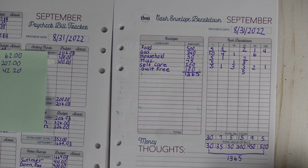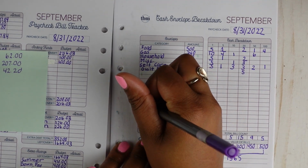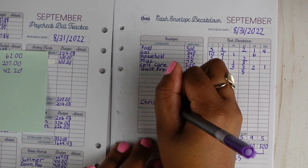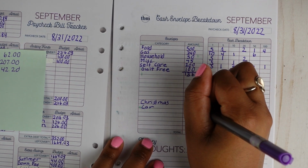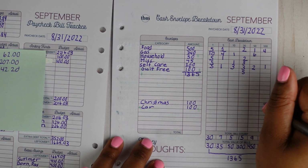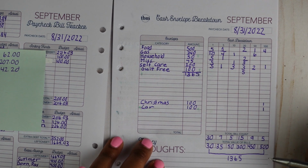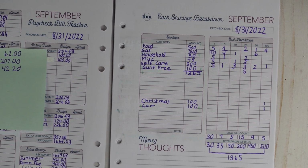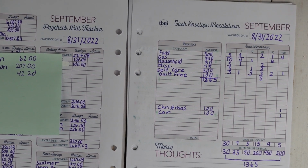And then I like to do my sinking funds separate. So we have the following sinking funds this month. We have Christmas and car. And those both are going to get $100. And I just want that in $100 bills. So each one will get one $100 bill. So that is a look at my September budget using my August paycheck.